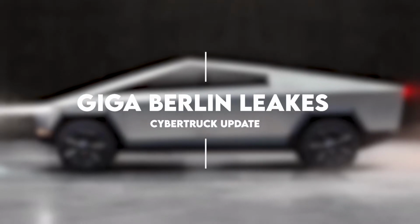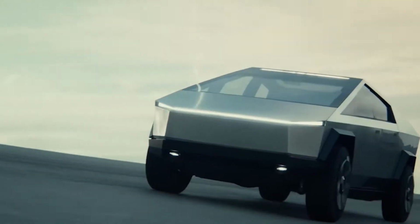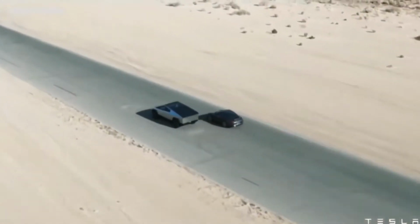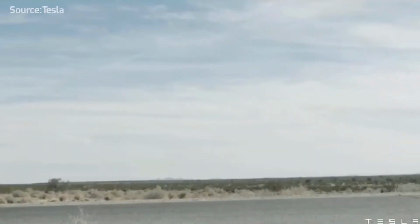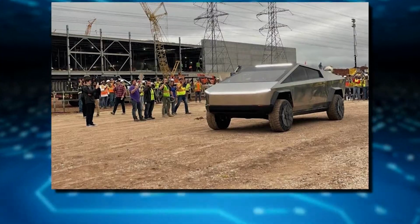Giga Berlin Leaks Cybertruck updates. Have you heard about this trend in marketing by Tesla, leaking their own models before launching officially? Yes, you heard it right. Tesla Berlin leaks their Cybertruck model in a video. Today, we're going to tell you about those Giga Berlin leaks about the Cybertruck.